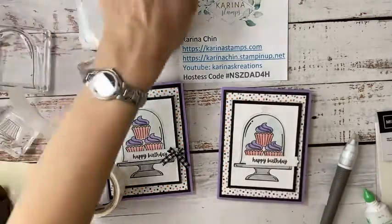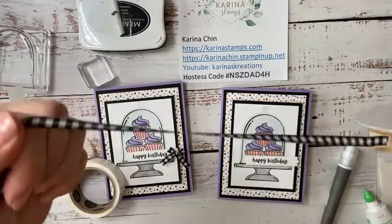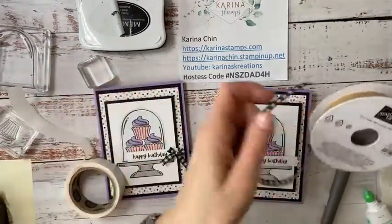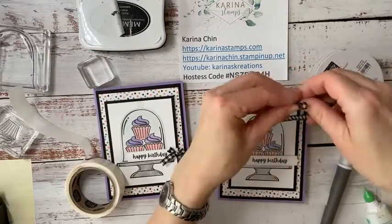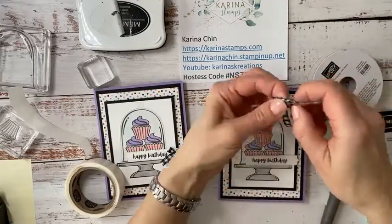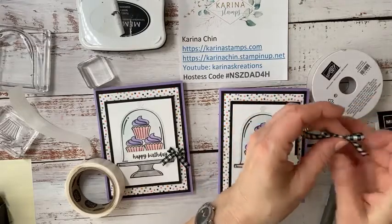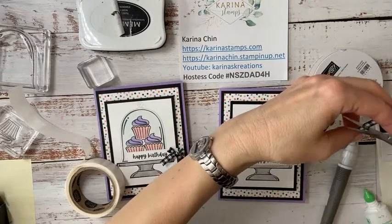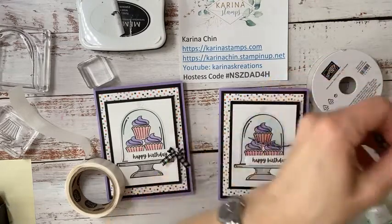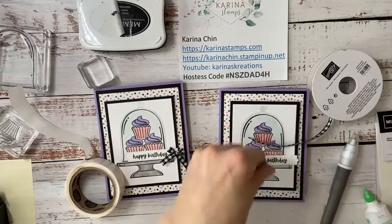And then I took our checked ribbon. That's all I have left. I think it's time to buy more. Black and white checked ribbon. I just love this because watch how easy it is to tie. Right? It's just nice. And it actually kind of coordinated with all the Halloween stuff. So I do have a lot of Halloween paper and ribbon left because I loved it so much. Okay, there we go.